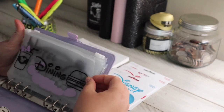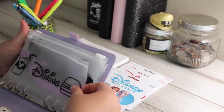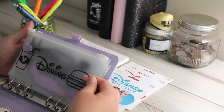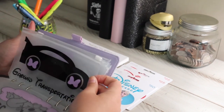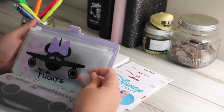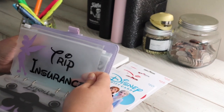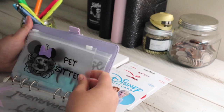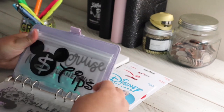But these are the envelopes that I focus on, and I actually want to add a few more categories, but for now, it's fine. So dining, pretty self-explanatory. Hotel, ground transportation, flights, trip insurance. We're not getting trip insurance when we go to the parks, but when we go on cruises, we absolutely get trip insurance. Pet sitter, I won't need a pet sitter this time, but we have a lot of critters, so if we ever go on a cruise, we definitely utilize pet sitters.